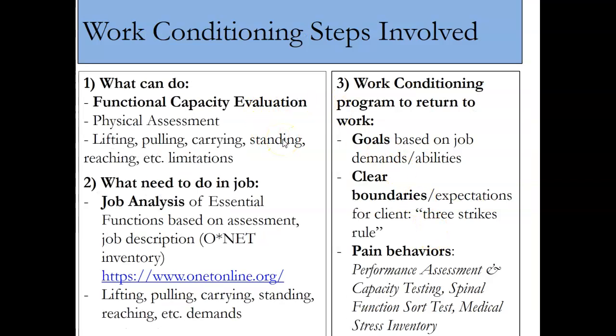And these again are the steps involved, the FCEs and the job analysis we talked about last week. And this is the third thing, the big thing this week, the work conditioning, getting them back to work, the goals based on job demands, abilities. Clear boundaries are a big part of this. 3 strikes rule, as in if you miss 3 sessions or 3 visits, you're out, you're kicked out of the program.